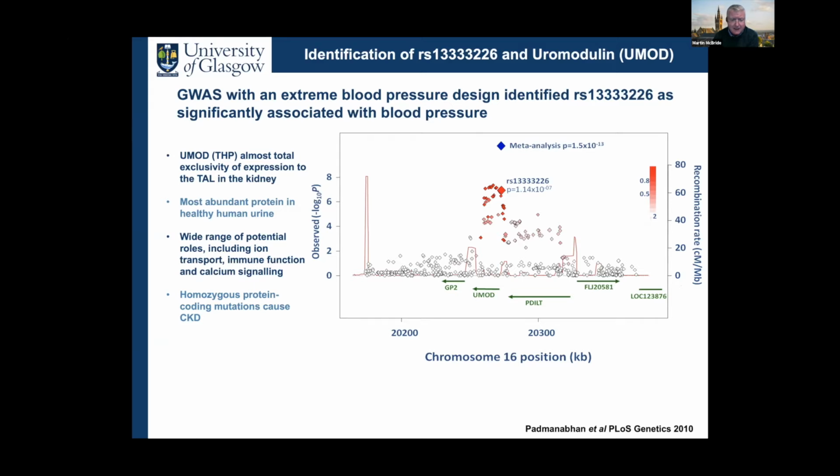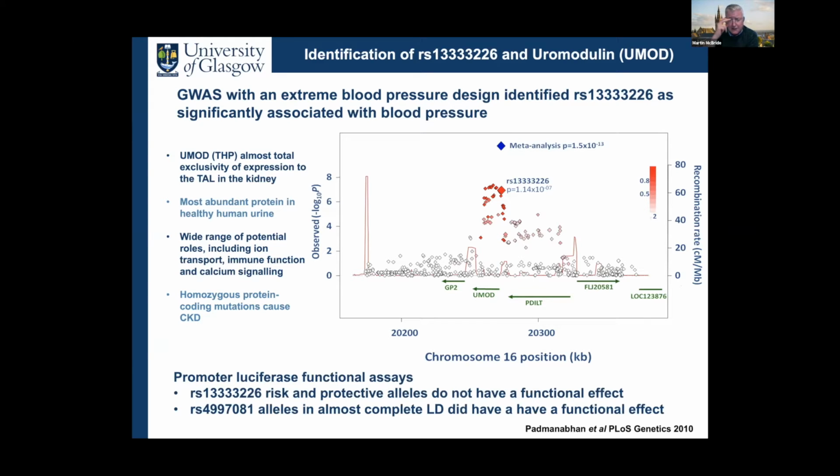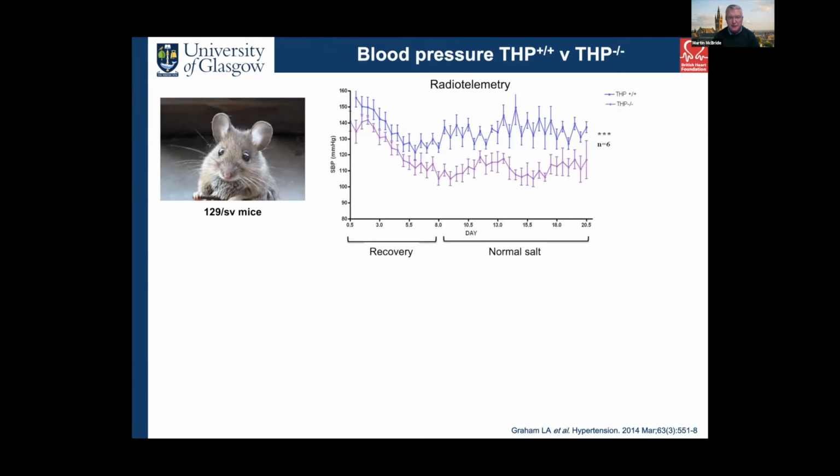The key thing I'd like us to take away from this first slide is data I've not had time to show you, but we have promoter luciferase functional assays showing that the risk SNP and the protective 226 SNPs do not have functional effects on the promoter, whereas a close SNP within 500-600 base pairs or so in almost complete linkage disequilibrium, SNP RS499781, I'll call it 499 from now on, does have a functional effect. A couple of interesting features about that particular location as well.